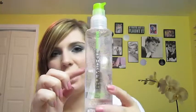And this helps with frizz as well, and it has a really great shine. It helps add a really nice shine to the hair, and it also smells like green apple and watermelon. I know that sounds really funny, but you have to smell it to understand. Just go try this. It's awesome. I think I've had this bottle since April, and this is the biggest one that they sell, and I'm only halfway done with it.